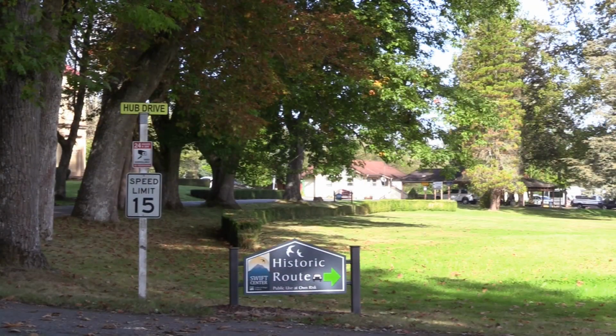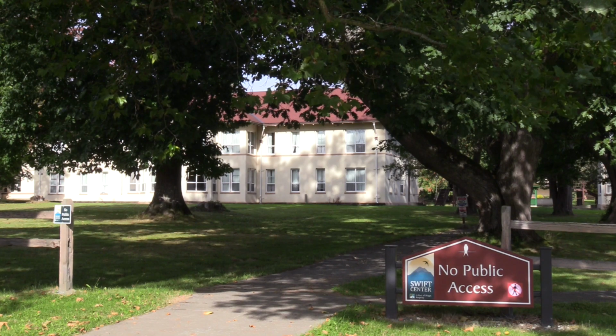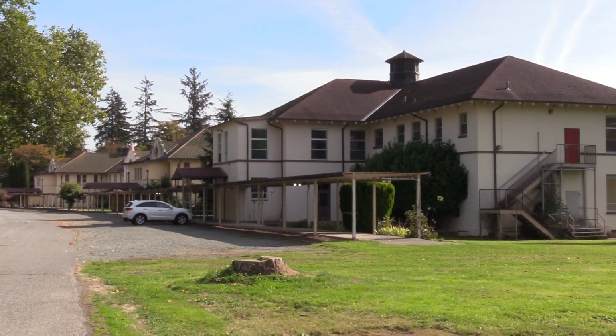The Swift Center is located north of Hub Drive in the restored buildings. Access to this area is restricted. The old, unrestored buildings are located south of Hub Drive, and this is where you want to explore.